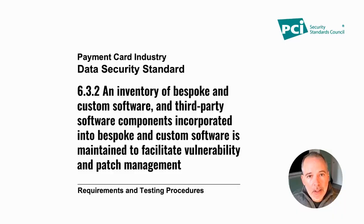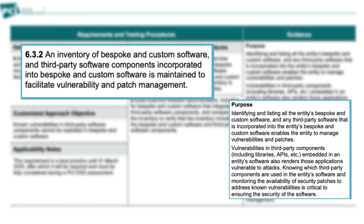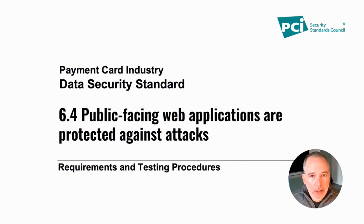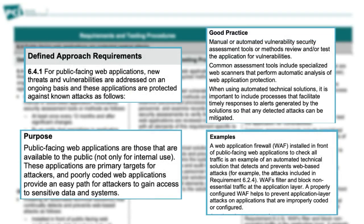6.3.2, software inventory. You've got to know what you've got to be able to start securing it. This means having an accurate, up-to-date inventory of bespoke and custom software to facilitate vulnerability and patch management. DSS specifically highlights vulnerabilities in third-party APIs, as these can render those applications vulnerable to attack. 6.4.1, attack protection. Here you need to perform periodic vulnerability testing and implement threat detection and blocking. That testing better include your APIs because you know attackers are going to be looking at them. And your blocking technology better be API savvy. And seriously, just pressure test the hell out of your APIs before anything goes live.